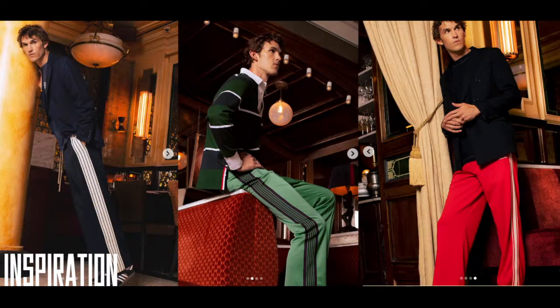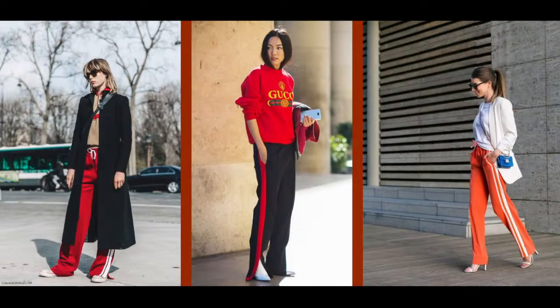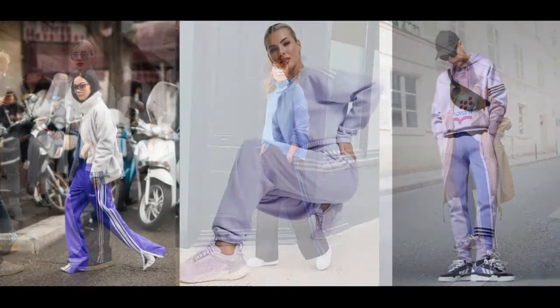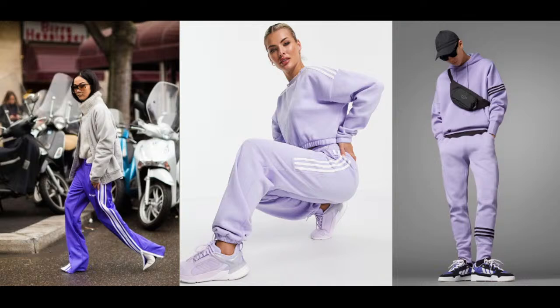So again, this is just going to run through, let's just watch it one more time, all these great images of track pants. And I think you can see how you can wear it in your everyday. You could wear it to the grocery store and just throw on a bomber jacket or throw on your trench coat and be really stylish. Wear it with sneakers. Everyone's wearing sneakers now. So you could throw it on with your favorite sneakers and coordinate the colors, coordinate the purple.